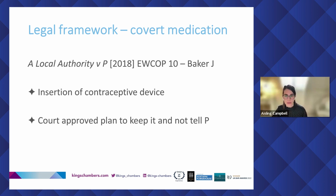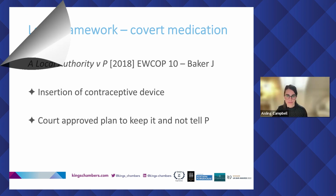But here the court had previously in 2012 authorised the insertion of an intrauterine device or coil under general anaesthetic. And then it came back to the court 6 years later for a review. Essentially, the court approved a plan for P to keep the contraceptive device and for her not to be told that she'd had it inserted.